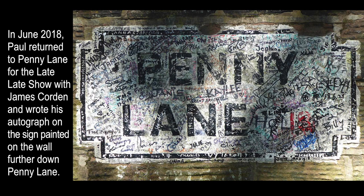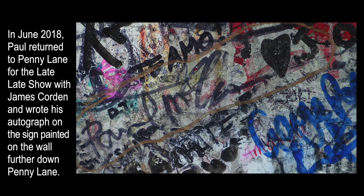In June 2018, Paul returned to Penny Lane for the Late Late Show with James Corden and wrote his autograph on the sign painted on the wall further down Penny Lane.